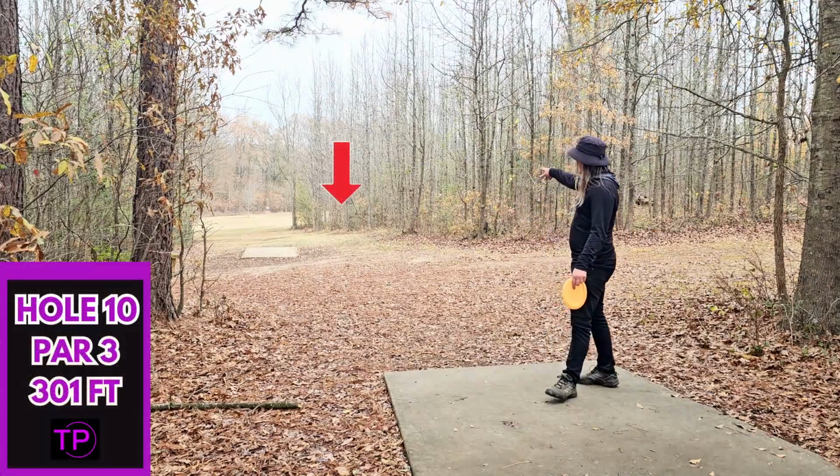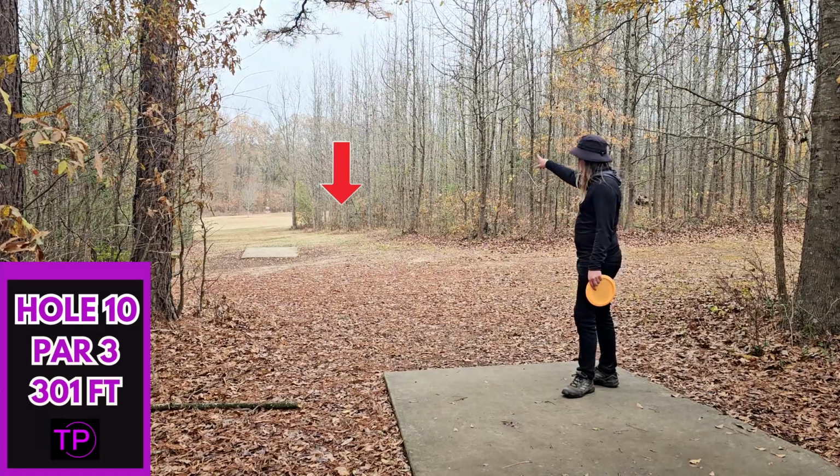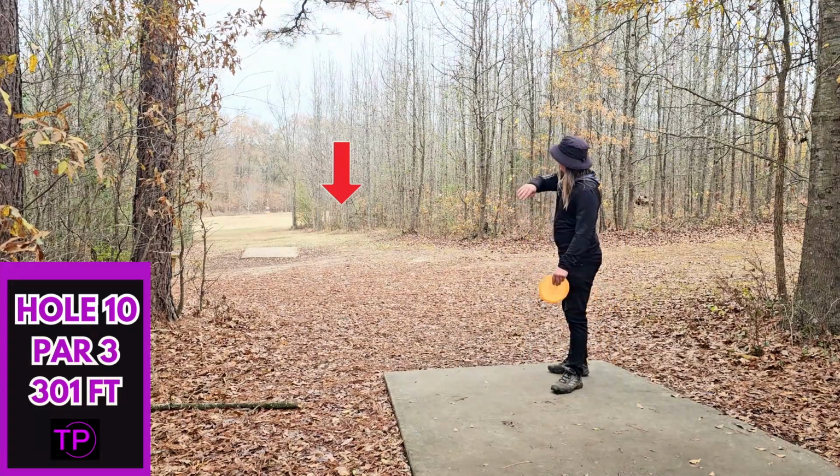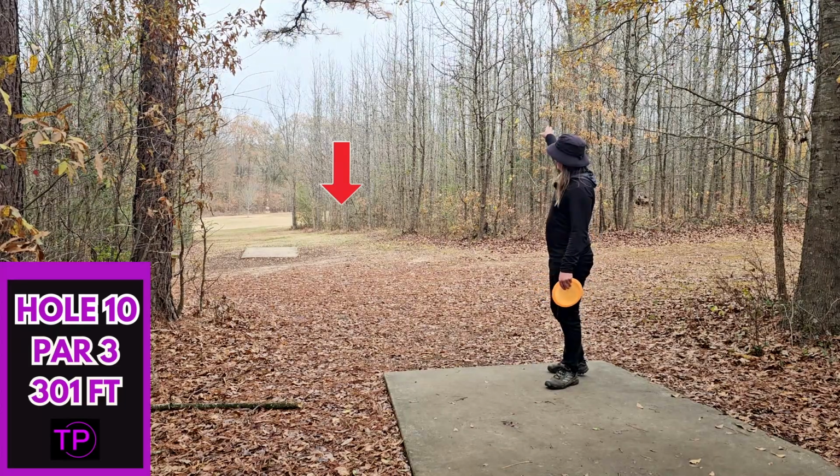Hole 10, 301 feet. And as you guys can see, the long basket is just hanging out there in the wide open, but that's not what we're aiming for. I believe the shorter basket is tucked way off to the right somewhere up there.